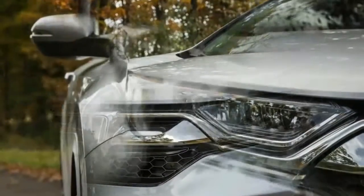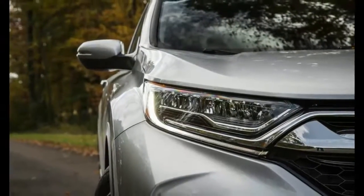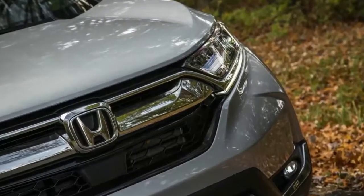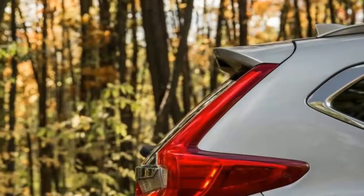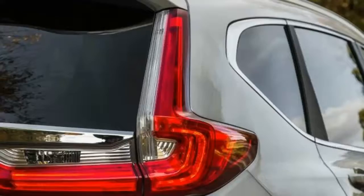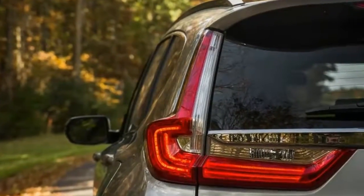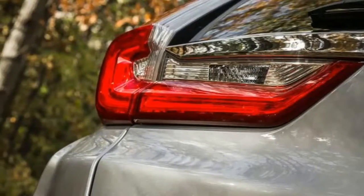This fifth-generation CR-V, again built on a platform shared with the Civic, is slightly larger in every key dimension. The wheelbase is up to 104.7 inches from the previous model's 103.1-inch measurement, overall length is up 1.2 inches to 180.6, width increases by 1.4 inches to 73.0, and height raises by 1.4 inches to 66.5. Front-wheel drive CR-Vs are 66.1 inches tall.